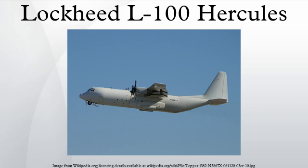Slow sales led to the development of two new, longer versions, the L-100-20 and L-100-30, both of which were larger and more economical than the original model. Deliveries totaled 114 aircraft, with production ending in 1992. Several L-100-20 aircraft were operated on scheduled freight flights by Delta Air Lines between 1968 and 1973.